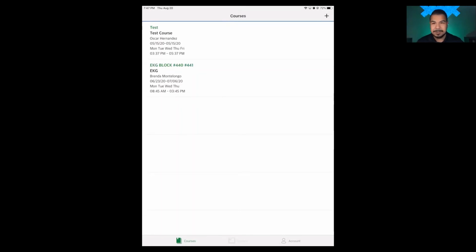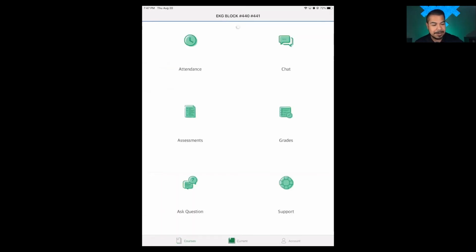This is something that I enrolled in a long time ago. So we're just going to go ahead and click on there. And this is basically what your screen will look like. And it'll look like this on any device. Obviously, mine looks a little wider because I'm using an iPad, but it'll look smaller on your iPhone, whichever device you're using.